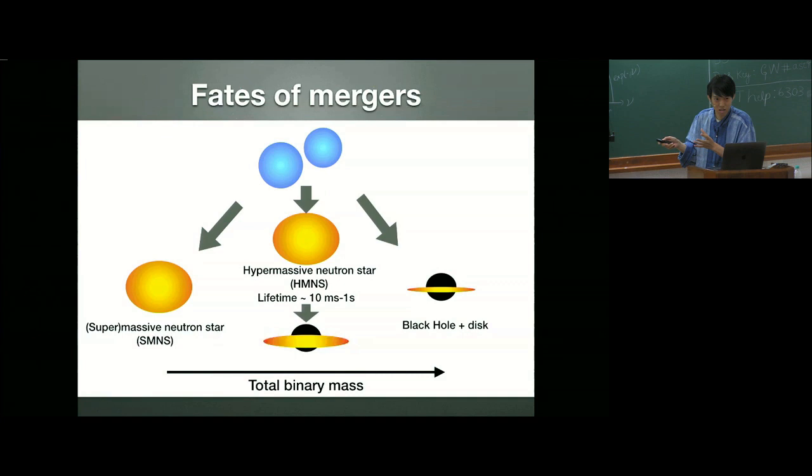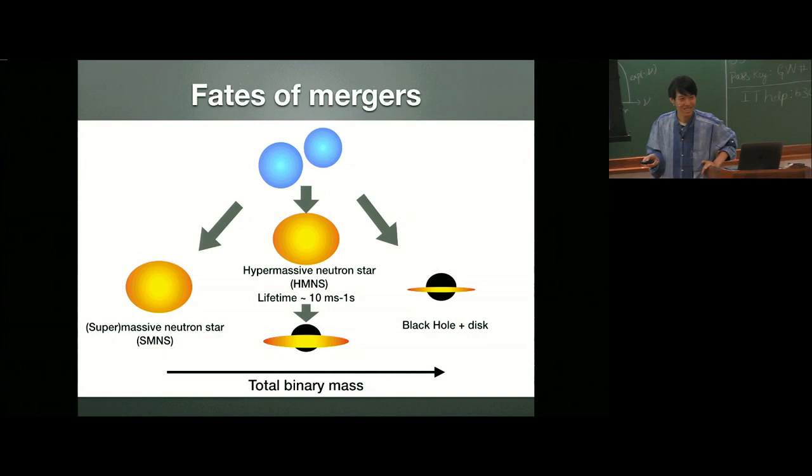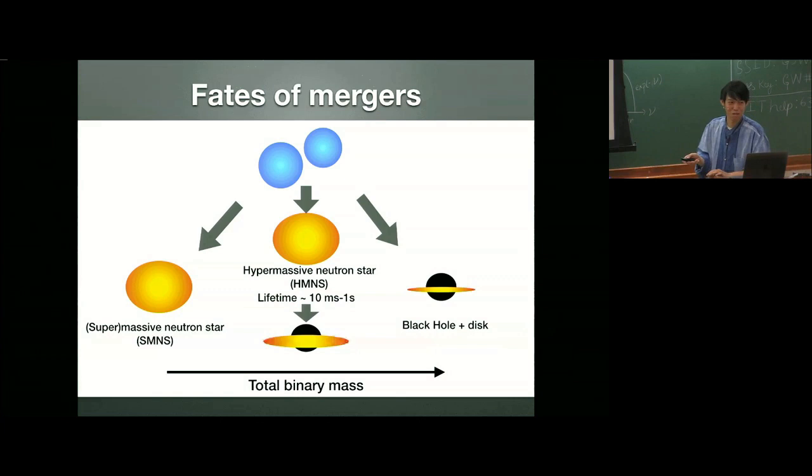Supermassive neutron star, it depends on the person. It's interesting that some people use supermassive, some people use supramassive. Then you can judge who is the referee of my paper.